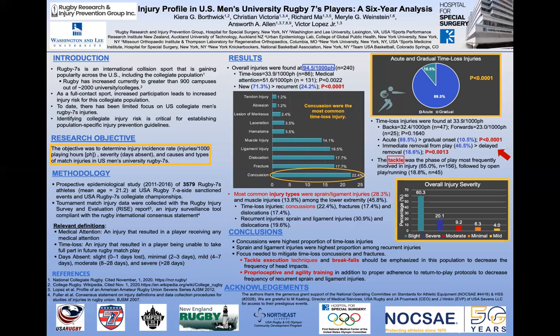Overall, a majority of injuries at 60.3% were slight in their severity, meaning that they only resulted in a day or less of time lost from play. 20.1% of injuries were severe in nature, however, resulting in more than 28 days of time lost from play.